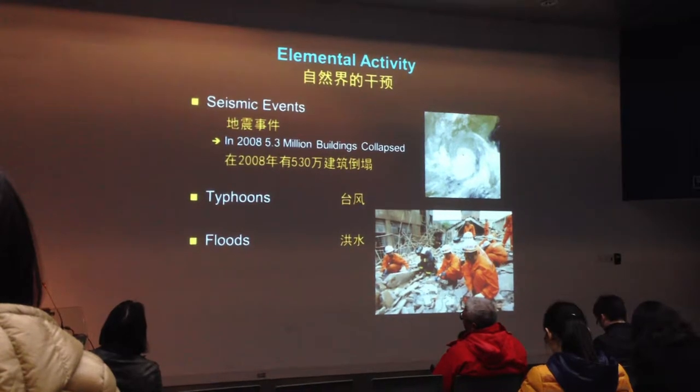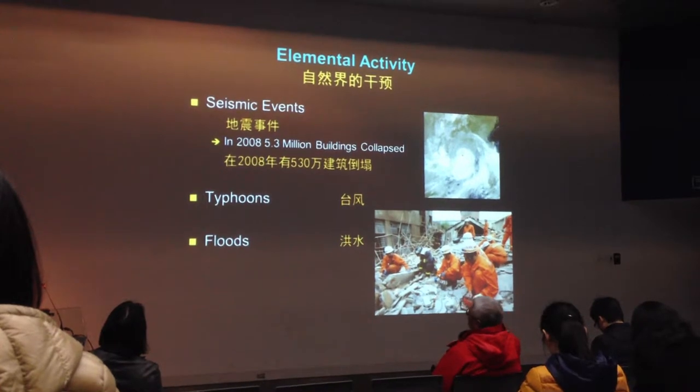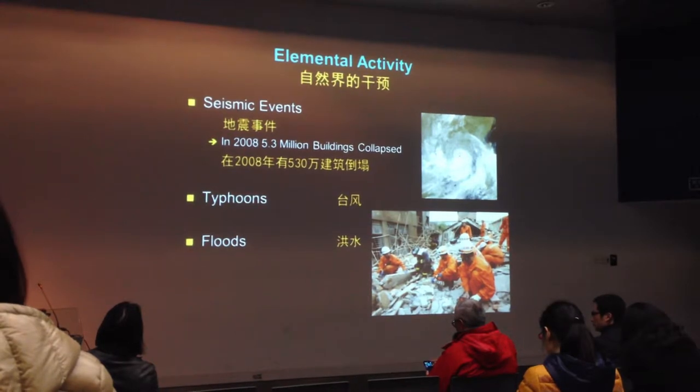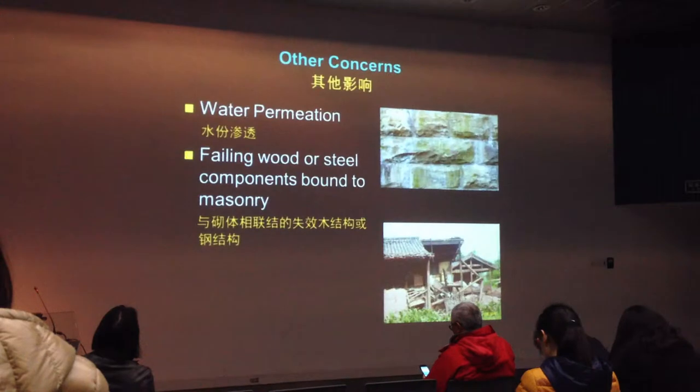repair plan. In July of 2012, a typhoon called Vincent moved into southern China and caused millions of dollars worth of damage to properties that needed to be repaired. Long rains from that storm caused floods in nearby areas that further threatened our historic masonry structures.